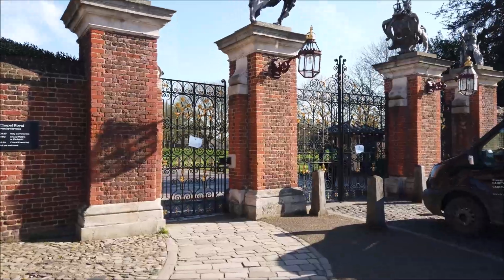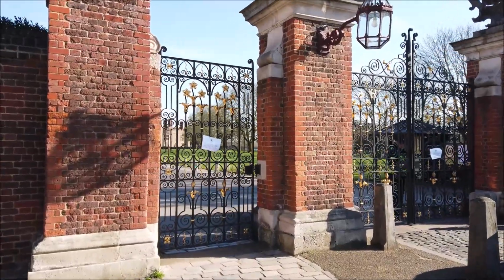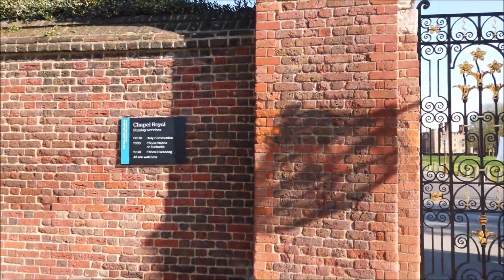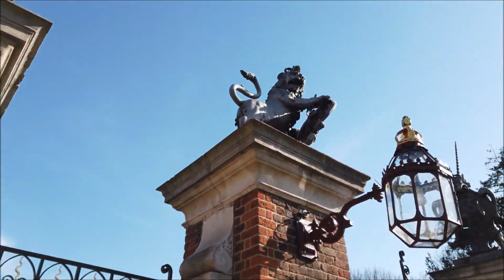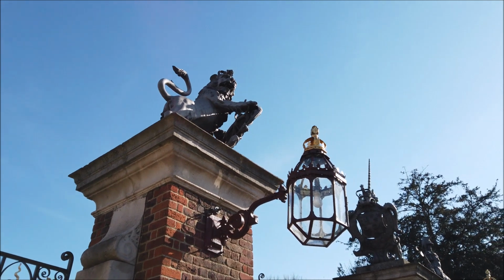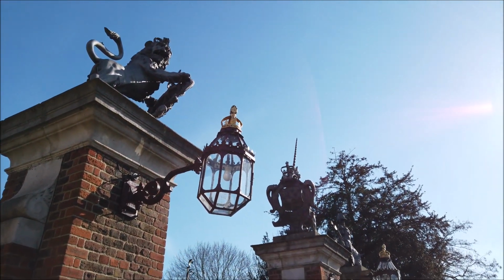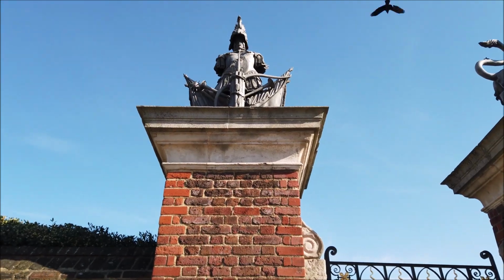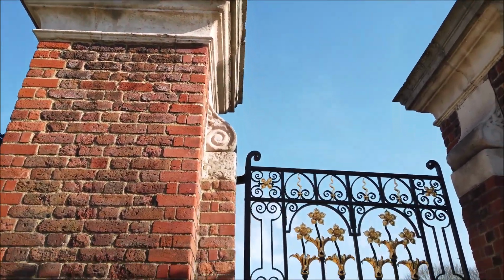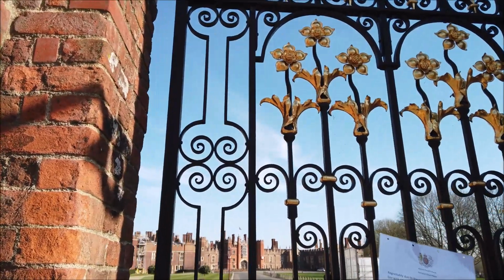So here we are at the palace. Chapel or Sunday services. Some statues up here. Good old dragon-like gargoyle-y things. So here's the palace itself.